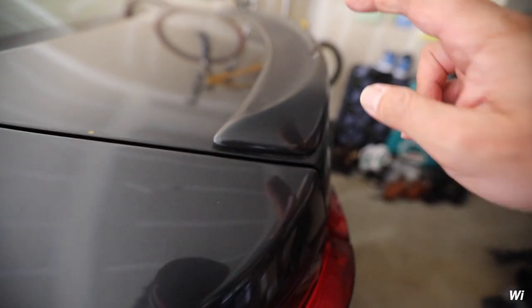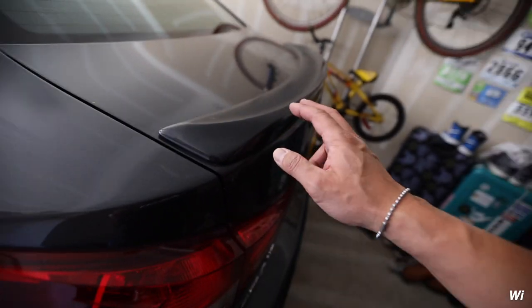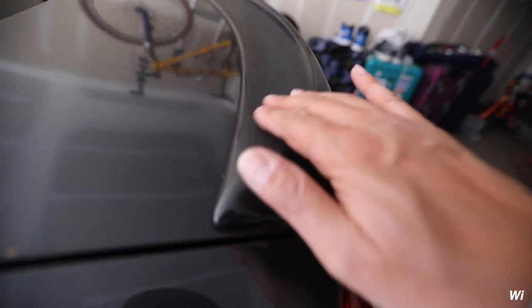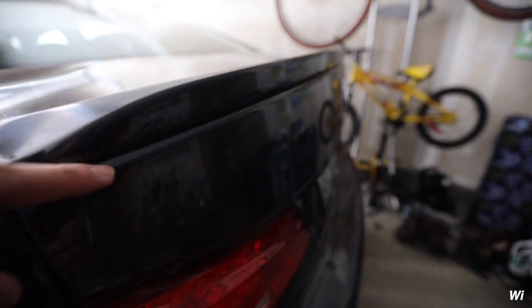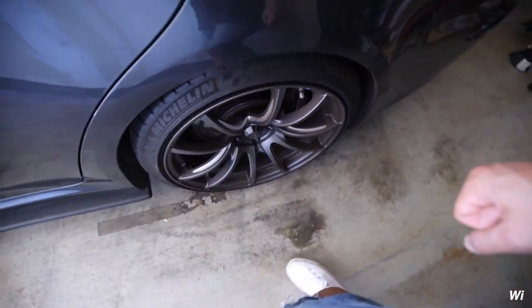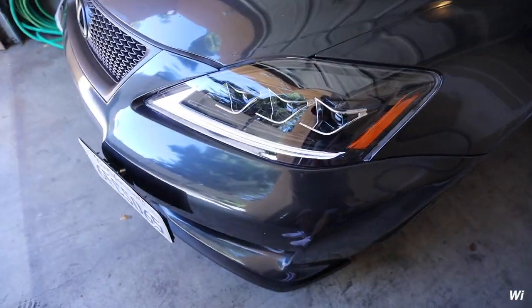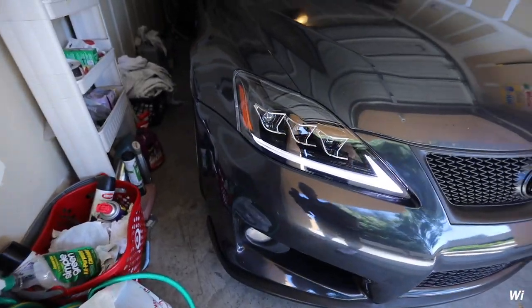Also, I don't know if I'm gonna paint my rear wing matte black, the same color as my grill. Some fading right here on top, but on the back part of it, still shining. So I want to take care of that. Maybe do my hood black, because there's some chips here and over here.